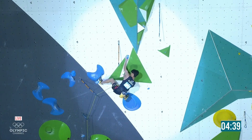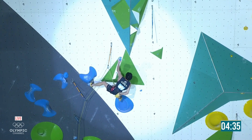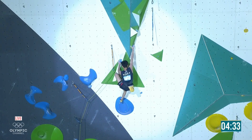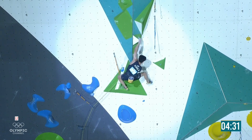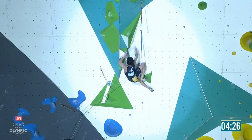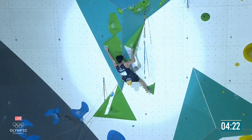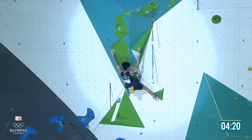So Dohyun Lee now comes beneath the big volume that dominates the center of this wall. And if you recognize it from Chamonix, it's because it is the Chamonix wall. Your eyes don't deceive you, same one. So this is where things really step up for the men. It's hard to read, it's physical, and Dohyun Lee hasn't got that clip in yet on the right.